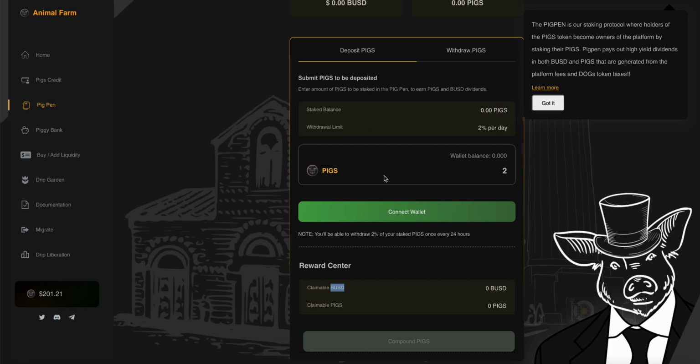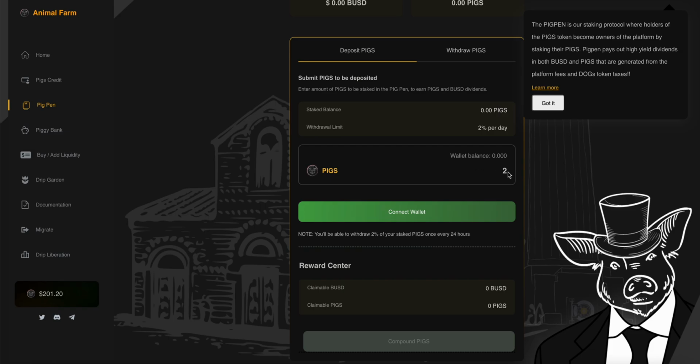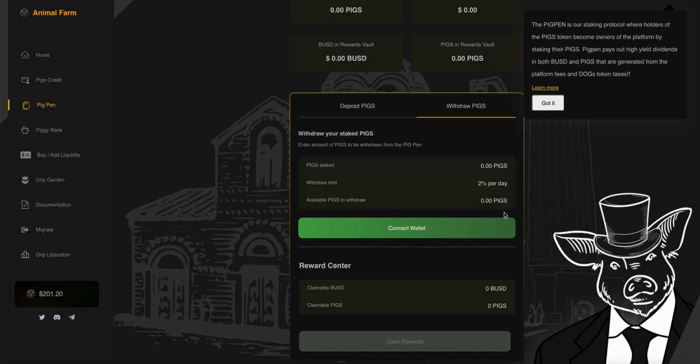Also, I want to talk to you real quick. When you go to withdraw pigs, you'll see your allocation here. So you'll have 2 different tabs: deposit, where you're depositing your pigs, and then you can also withdraw your pigs after the 50 days are out. I want to show you guys real quick, I think I deleted it, the documentation on this.